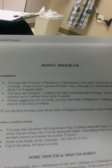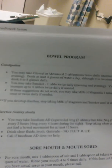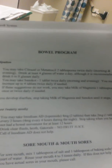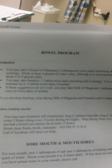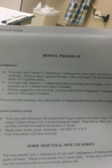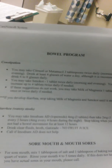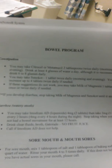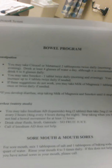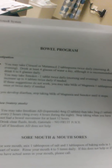Okay. I usually don't read it word for word. You're smart and you can read. The gist of the one with constipation is you can take Citrucel or Metamucil, those daily things to help with constipation. You can take an over-the-counter laxative. That mentions Senokot, but you could use a Dulcolax laxative. Most over-the-counter laxatives are safe if you take them as directed. If those aren't working, certainly you can try milk of magnesia. Doesn't taste the best, but it does tend to work pretty well.